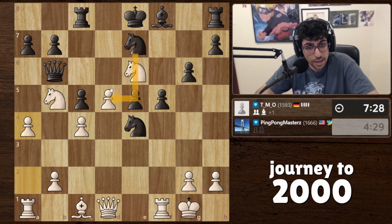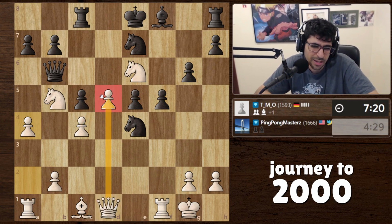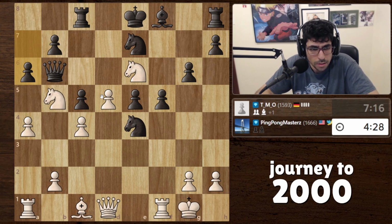Very interesting move is sacking the knight here. Yeah. If I take with the pawn, he has a discovered attack, check, but I could just take with the queen, and then it's not interesting anymore. So here, I think a6 is losing. Yeah, because now we come here.